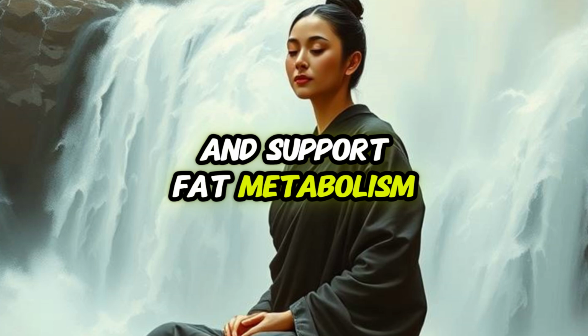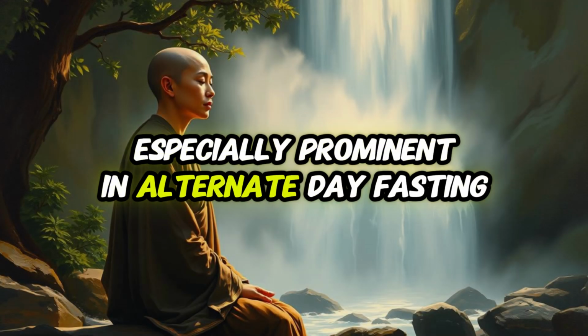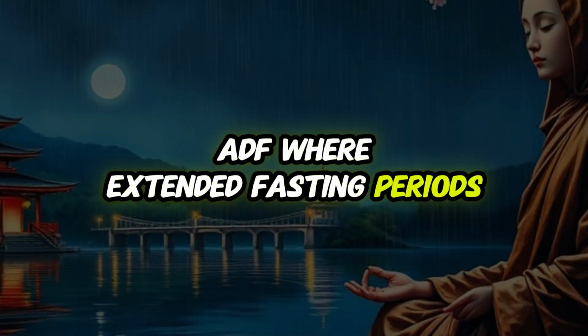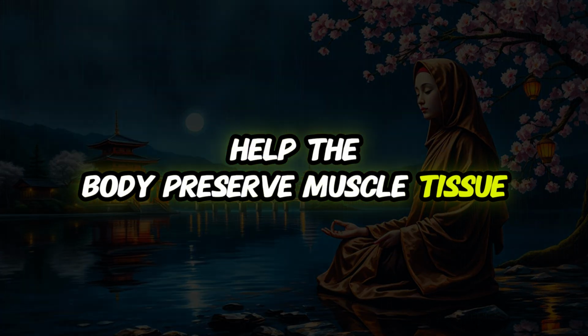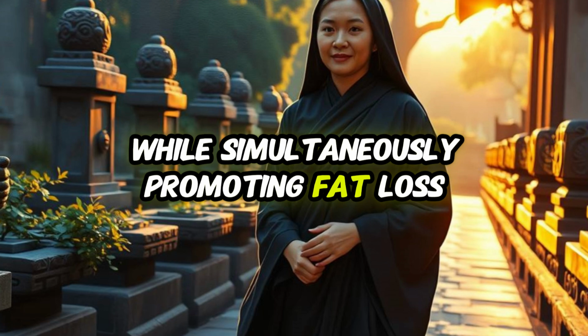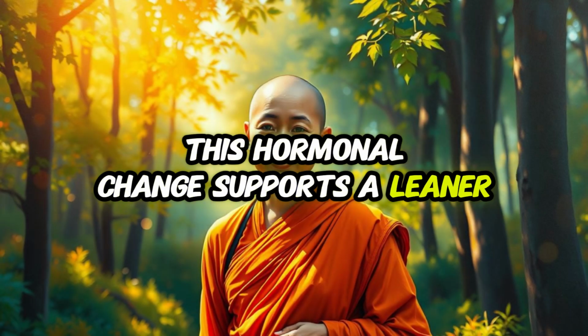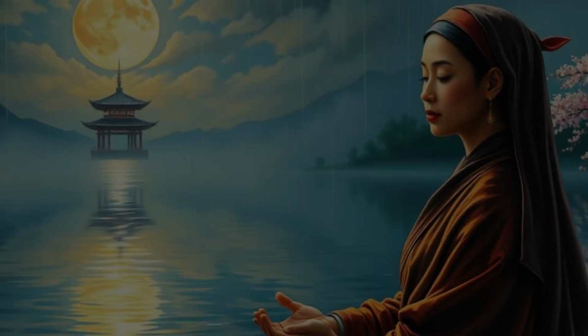support fat metabolism. The increase in GH is especially prominent in alternate day fasting, ADF, where extended fasting periods of 24 hours or more help the body preserve muscle tissue while simultaneously promoting fat loss. This hormonal change supports a leaner body composition, making it easier for the body to burn fat for fuel.